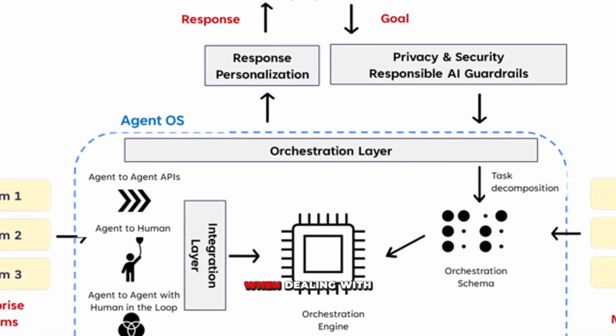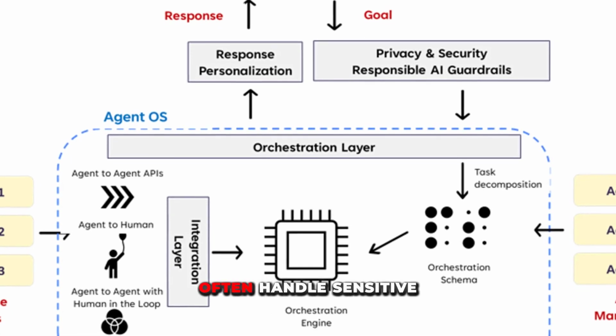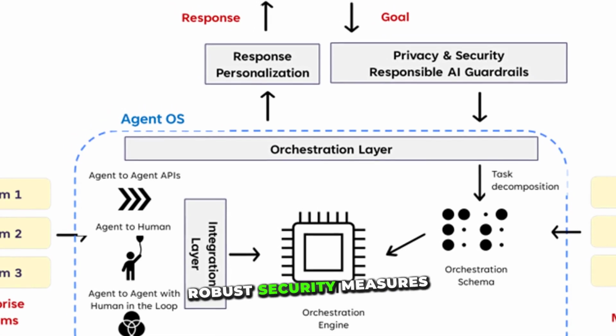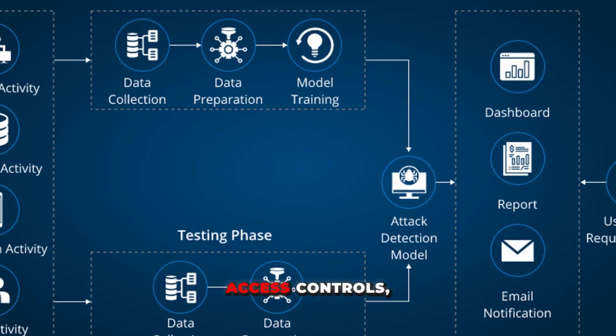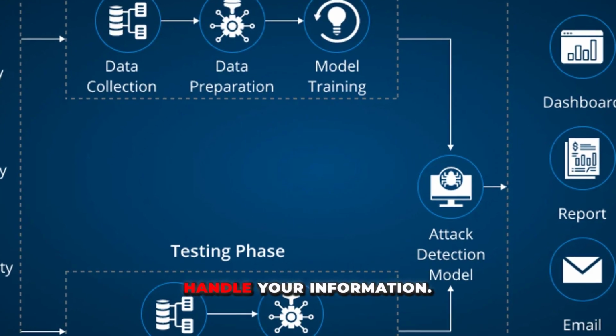Security is paramount when dealing with AI agents. Since these tools often handle sensitive business data, you need to ensure they have robust security measures in place. Look for platforms that offer data encryption, access controls, and clear policies about how they handle your information.